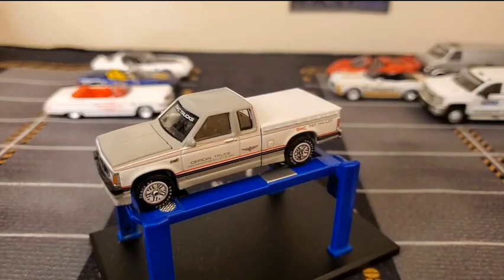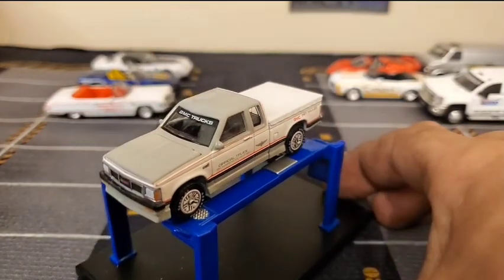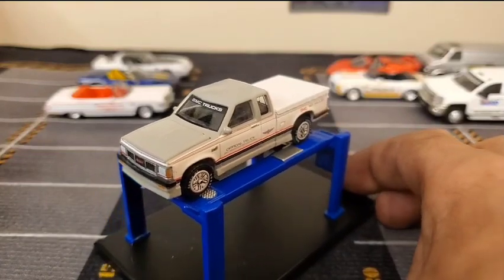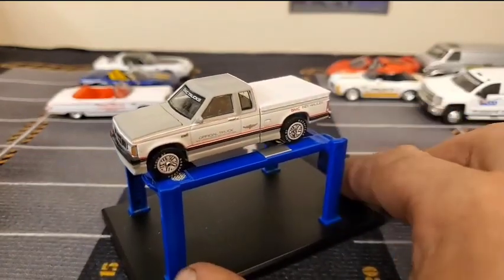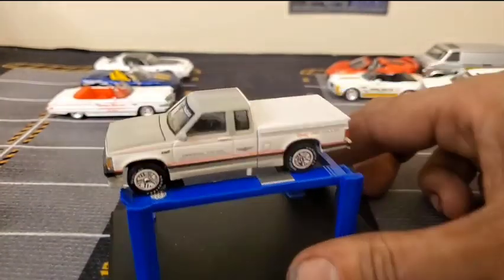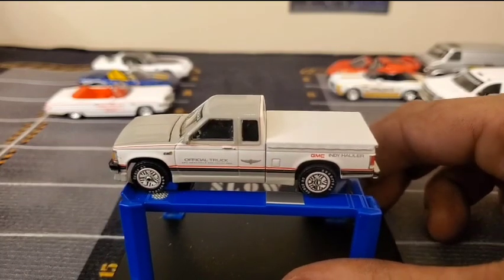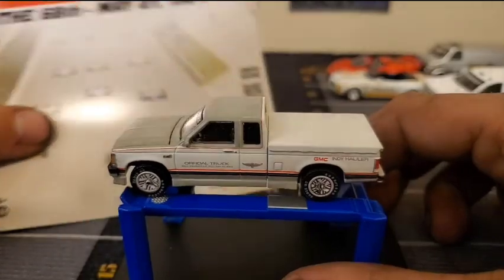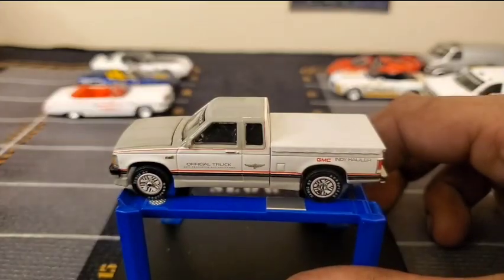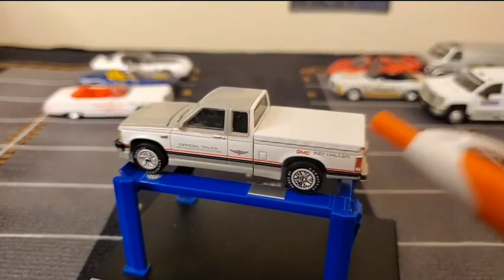Alright, so here's our 1984 GMC S15. Now this is an S15, not a Sonoma. These were called S15s before they were Sonomas, very similar to the S10. That's what they were, basically the same truck. So this is our 68th annual Indy 500, May 27th, 1984. That's what it says on our card here. There you go. This is an official truck of that race. We've got Indy Hauler written here on the back.